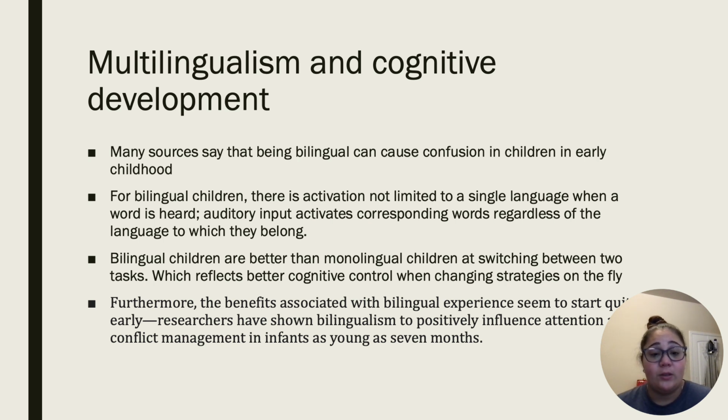Furthermore, the benefits associated with bilingual experience seem to start quite early. Researchers have shown that bilingualism has a positive influence on attention and conflict management in infants as young as 7 months.